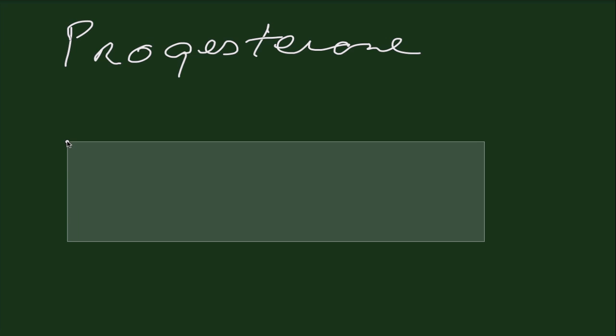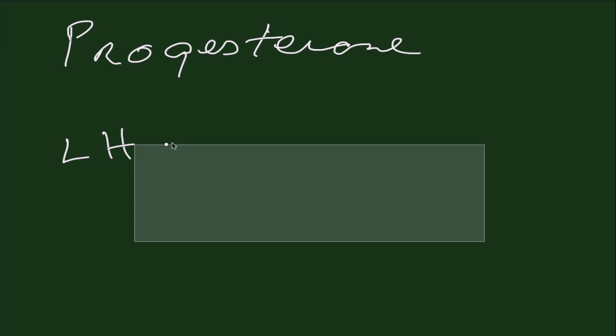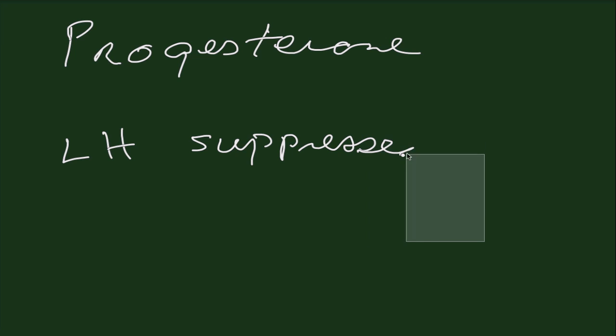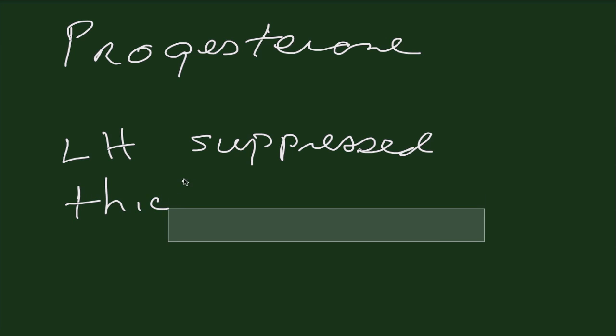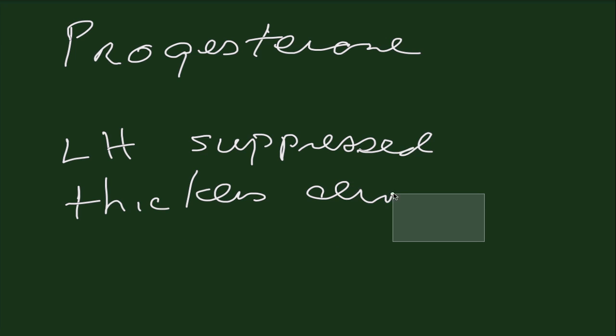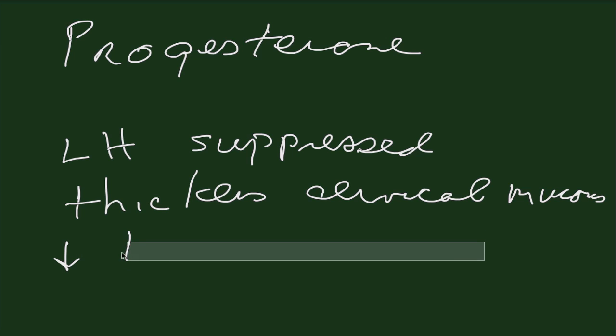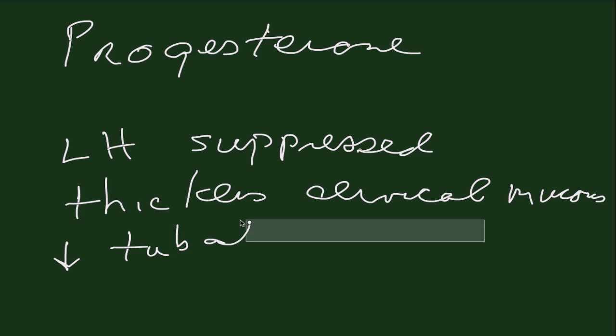Mechanism of action for the combined oral contraceptive relies on progesterone's effect on LH, which is suppressed, thus preventing ovulation. Progesterone also thickens cervical mucus, preventing penetration by the sperm. In addition, progesterone decreases tubal peristalsis and decreases transport of the ovum through the tube.